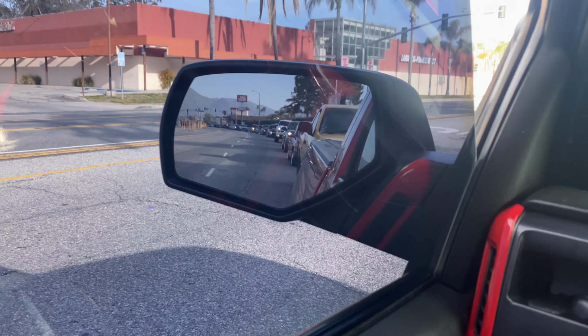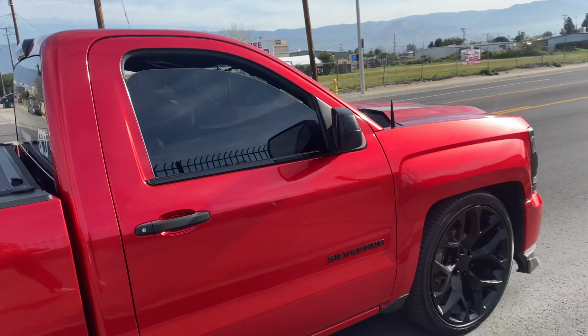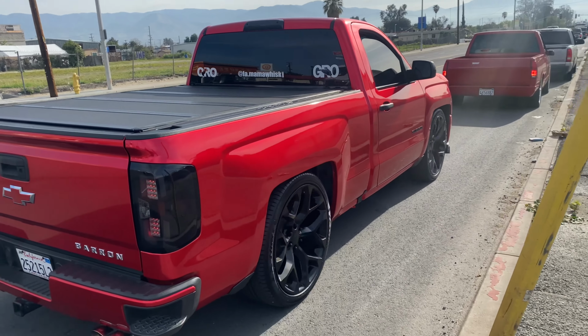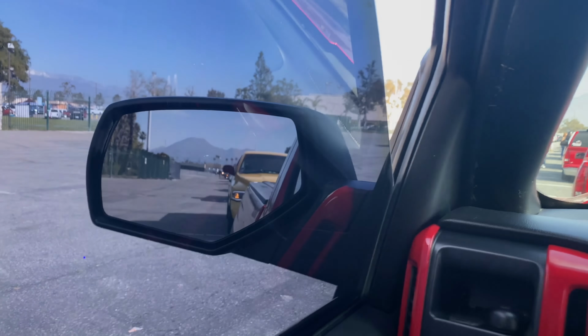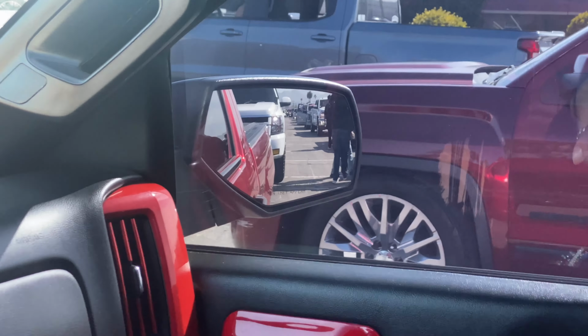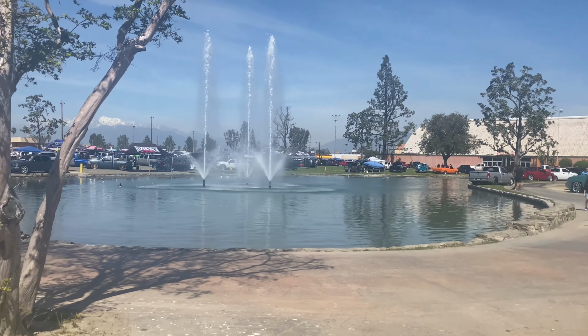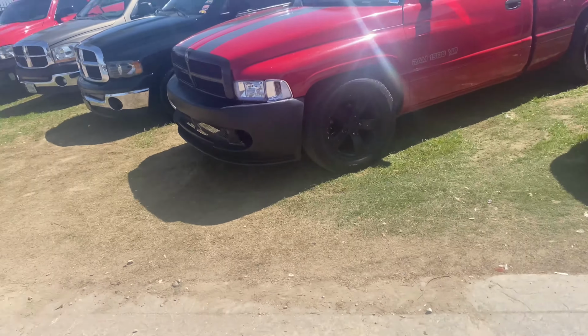Guys, we just made it to the event. Right now we're in the line. You can see. And yeah, we're just waiting until we get let in. There's a cool water fountain, and I'm like right here. Feel me? I might move up a little though, because I'd be getting hit by all these other trucks.